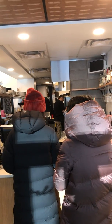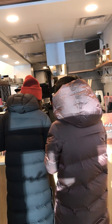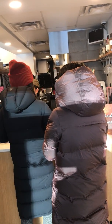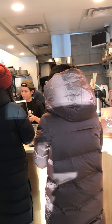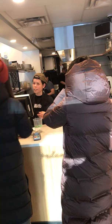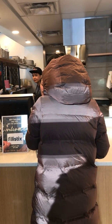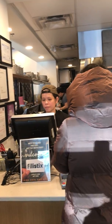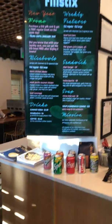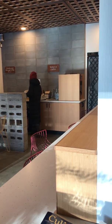Got our superstar chef in the back there, Victor. So that will be $52.61, including the tax. You can see she got her bowl almost instantly. That's how quick we serve our bowls here.